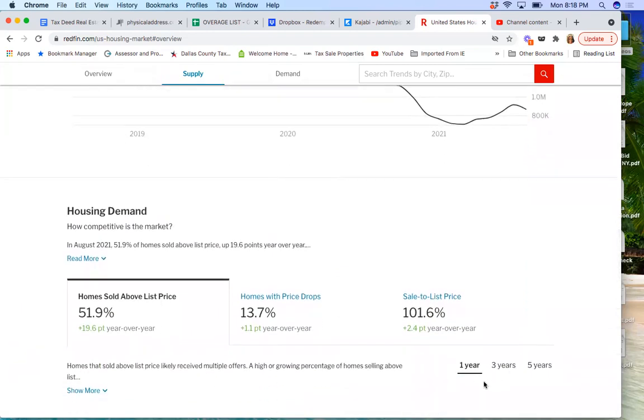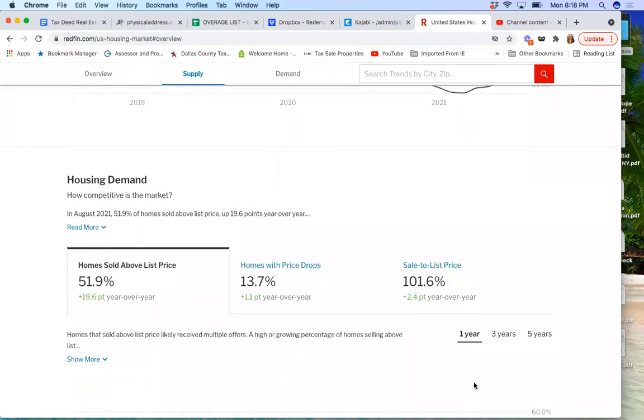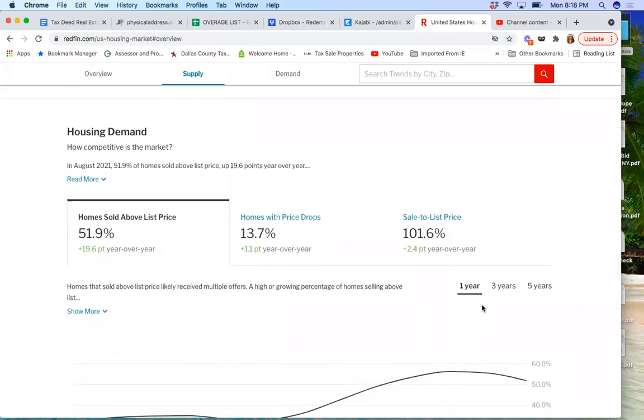And this is for my tax deed buyers, right? Because when you're buying tax deeds, you want to know what's happening within that year, depending upon what your exit strategy is. So I switched this to 1 year because I wanted to know, for my tax deed students or me personally, if I'm going to buy a tax deed property, what is the average sell price and what's the average above list price.